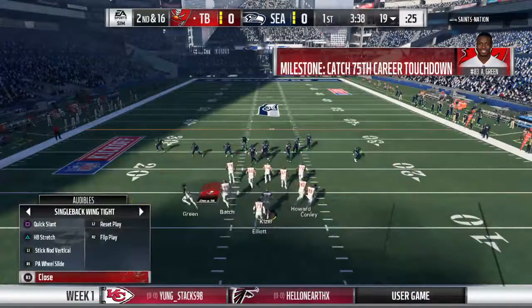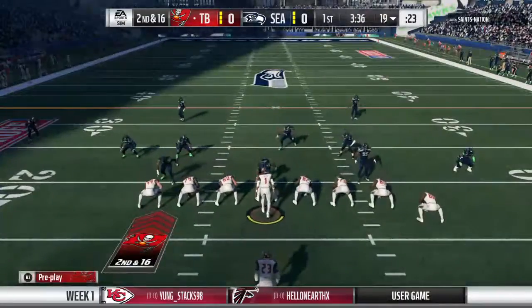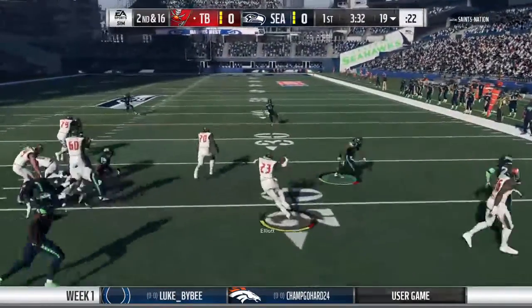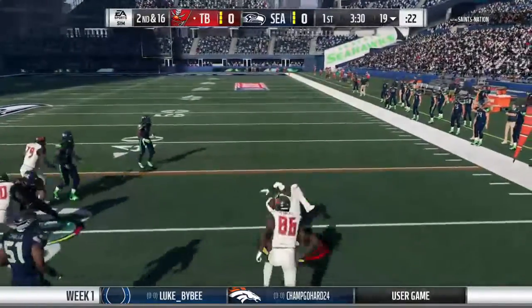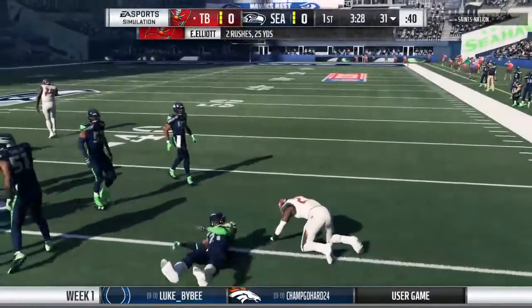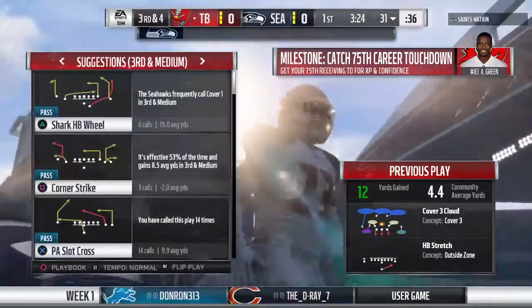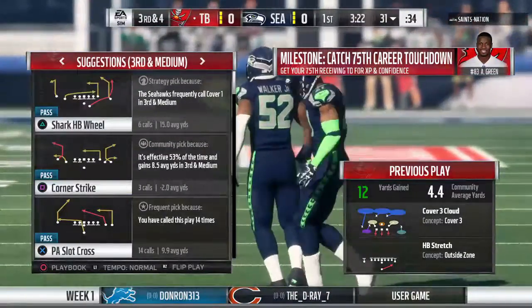Ohio. Here we go. On second down, Elliott. And they'll take him down at the 31-yard line. 12 yards is the pickup there, and that'll lead here to a third down.